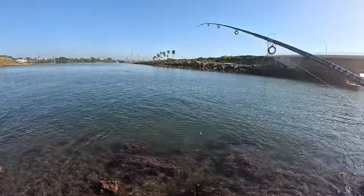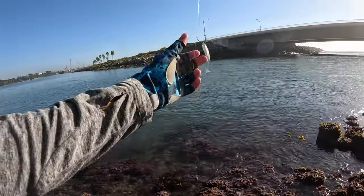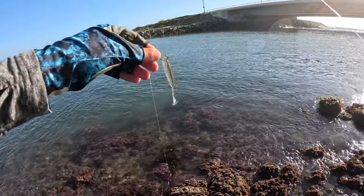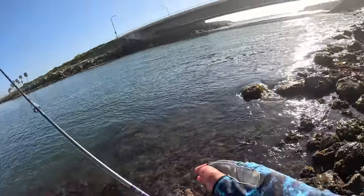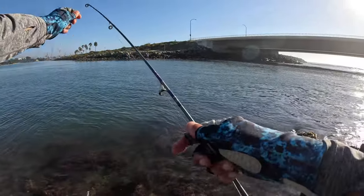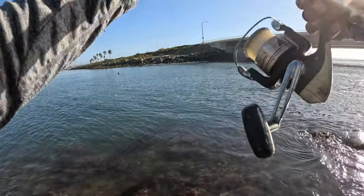It's a Kietech 3-inch Easy Shiner on a drop shot. Just nose hook it, just like you would a live bait. These things work pretty well, especially lately in this lagoon, which is pretty rad.